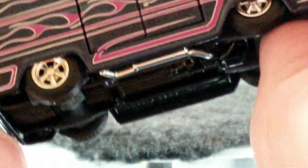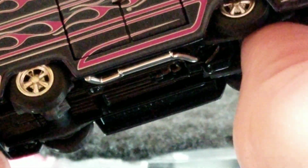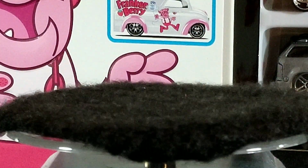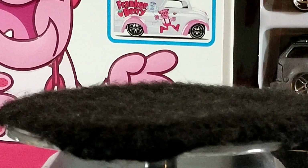Works best if you press on both axles. But you can see how the suspension, there's like two arms and they kind of move in and out. So, really cool version. So that's pretty much it for our Ford vans.